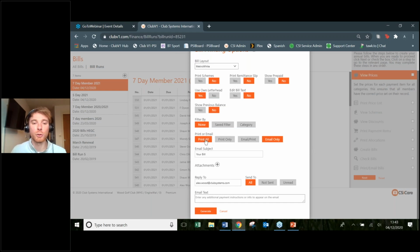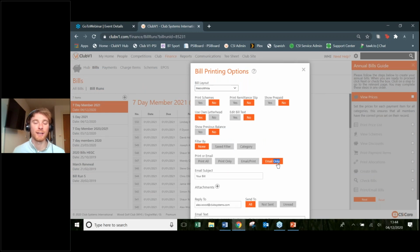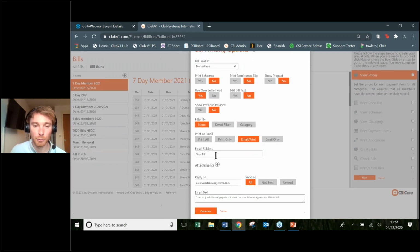Now, I know some clubs do like to print all of them. And then what they'll do as well is they'll do email only. So then everyone gets a hard copy and everyone also gets an email copy. Let's do email print in this example.